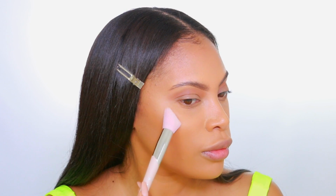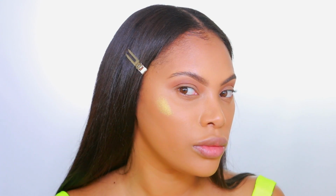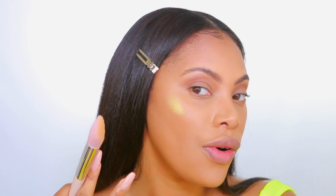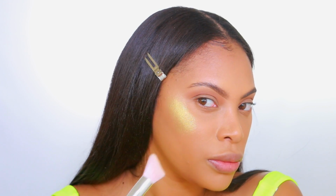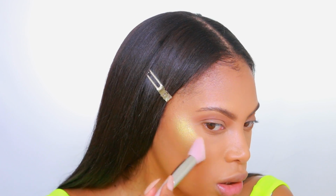I'm gonna place it at the highest point of my cheekbones and hope I get my life from this. Okay. Ooh. So it's really pigmented and it's very, very yellow. But I'm gonna blend it and see how I like it. Oh my gosh. Like, did I put on too much on my brush?